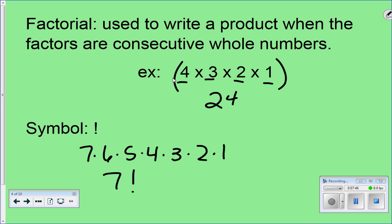What? Your minds were just blown this morning. Maybe. So this is just a way you can write something like this. Okay. If you ever see this, that's what it means.